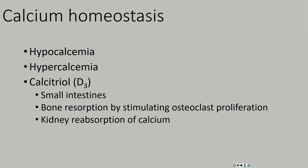And a lot of the goal here is to maintain calcium homeostasis. We're supposed to have a very narrow range of calcium in our body, in our blood. If it gets too high, we call that hypercalcemia. If it gets too low, we call that hypocalcemia. Remember, hypo means low or under or below. Hyper meant excess or above. So hypocalcemia is not enough calcium.